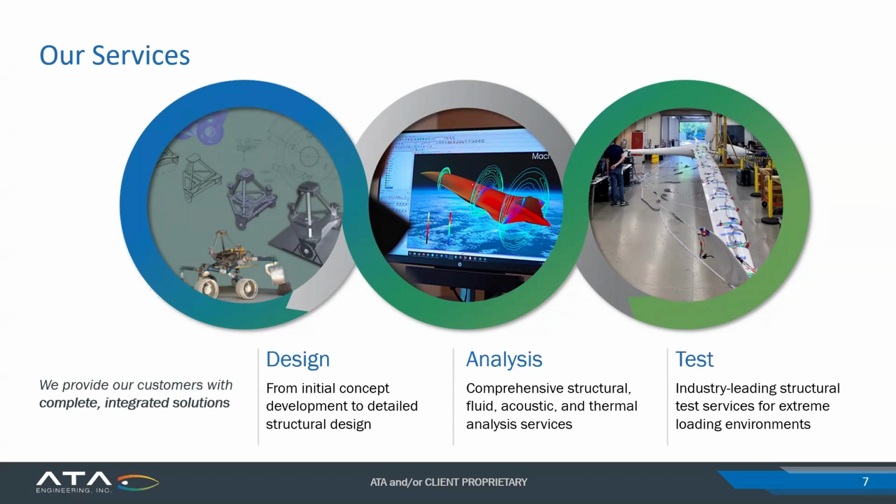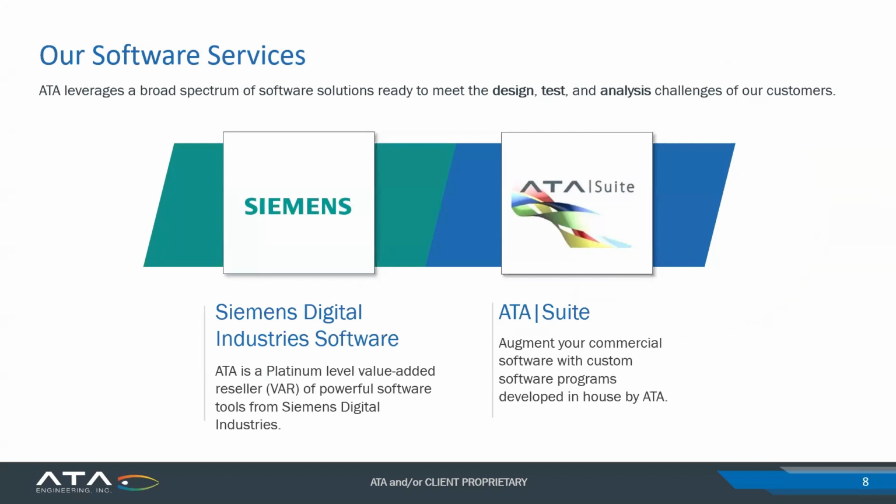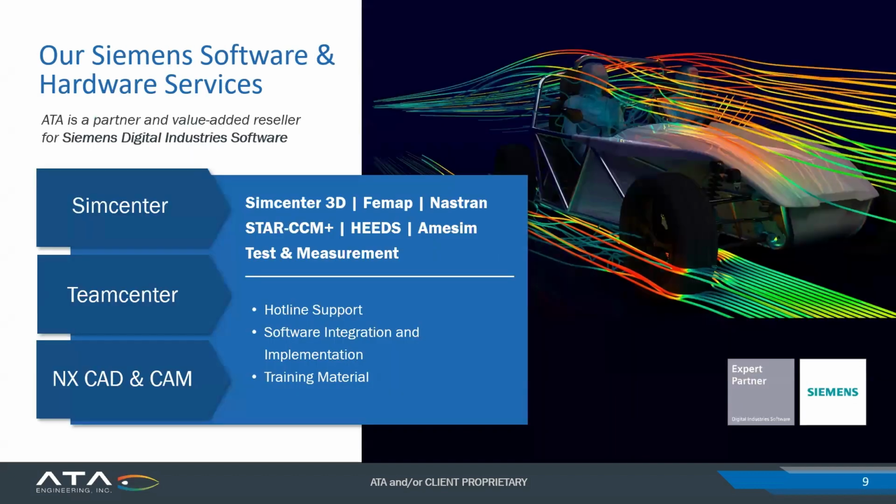Over the years, we've used a lot of Siemens software. So ATA Engineering is now a Siemens Platinum level partner, selling and supporting a lot of Siemens tools. We also have our own tools that we develop in-house, many times interfacing with MATLAB and other things, but often to help workflows when doing test and analysis. On the Siemens side, we focus very much on the analysis side, and also some test more recently.